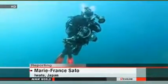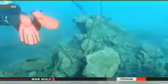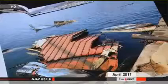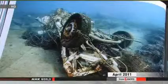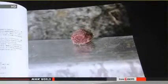Yasuaki Kagi takes pictures under the sea near disaster areas. He captures images of the rubble from the Great East Japan earthquake. The water is still cold in February, but this doesn't hold Kagi back. Cars, homes, they all got washed into the sea by the tsunami. But amid the devastation, Kagi finds life.